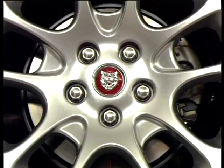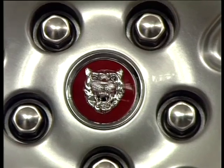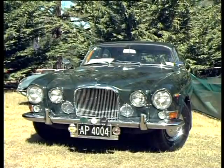Of a customer in 1966 who said that he'd like to buy his wife a car for their anniversary. And the car that he was interested in buying for her was a Mark 10 Jaguar, which she'd seen and shown some interest in. So, unbeknown to her, he secured the purchase of a Mark 10 Jaguar, which he arranged to have prepared and ready for delivery on the date of their anniversary.